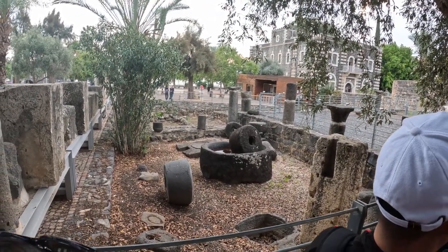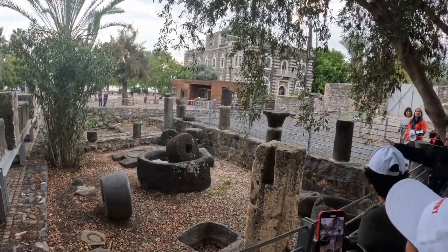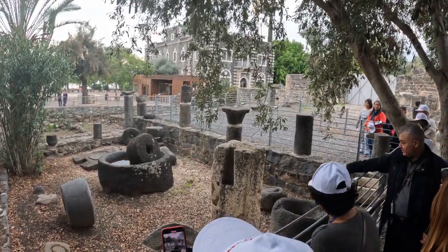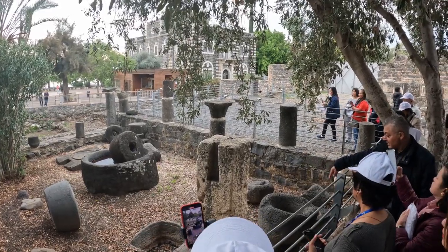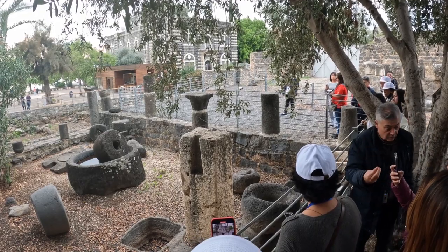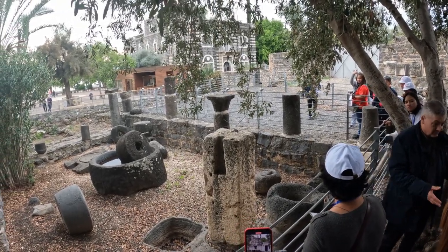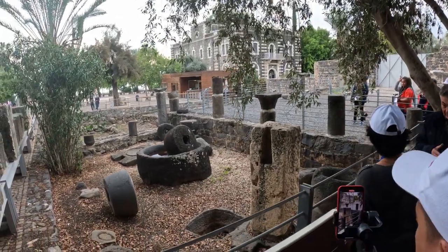When they are finely minced, they're put in round baskets here, where the white pillar is standing. First thing, they leave it. The first oil that goes down is called virgin oil. That is taken for the temple, for holy use, for anointing, you name it.